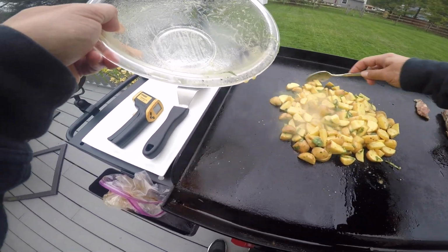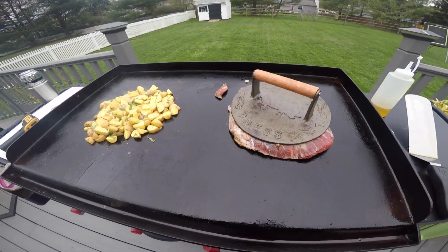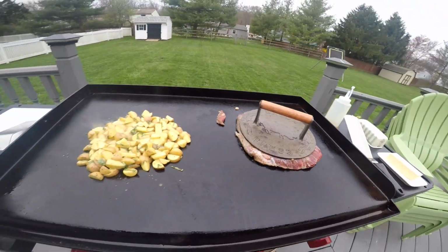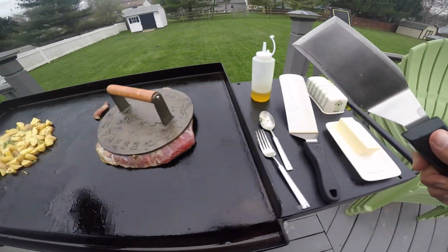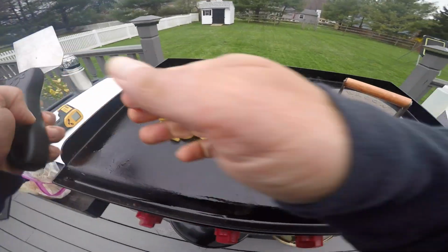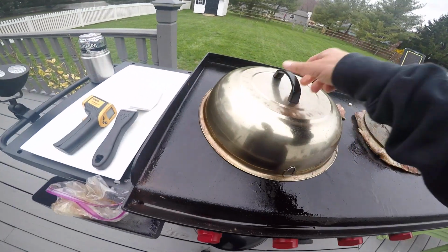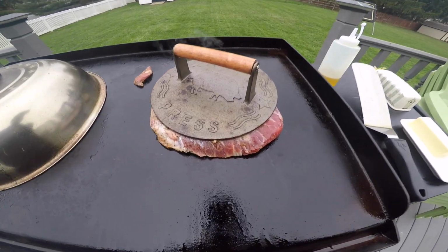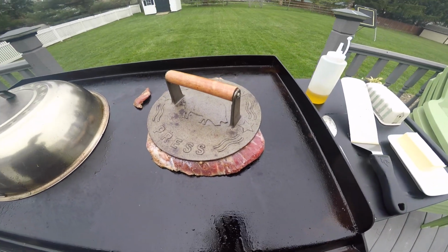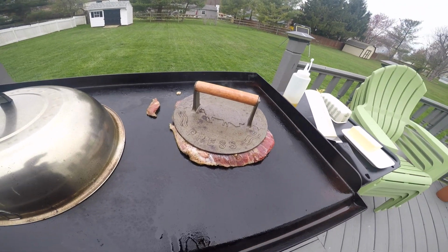Got this going here. Gonna get a nice fry on those. And get some butter. Not too much. Throw that in the mix. What we're going to do is cover those up, get some heat in there, steam, cook them through. You hear that sizzle? We're going to keep this on there a good 5 minutes or so on each side.